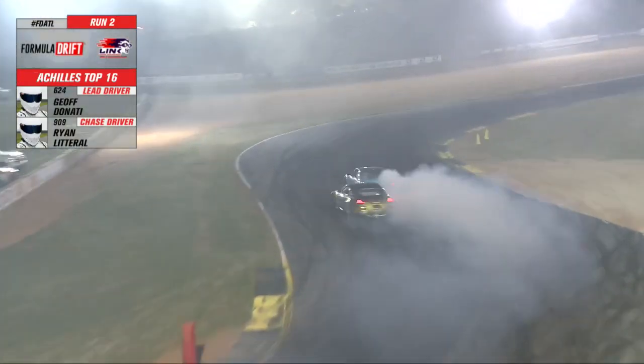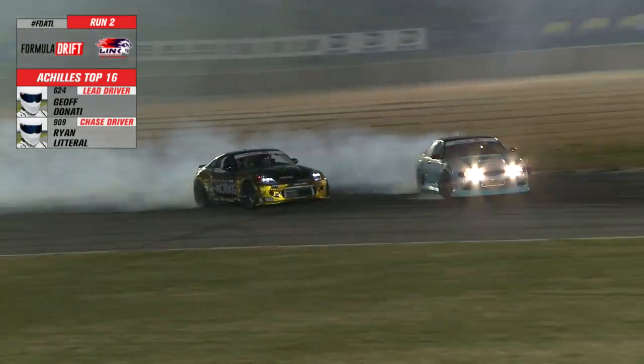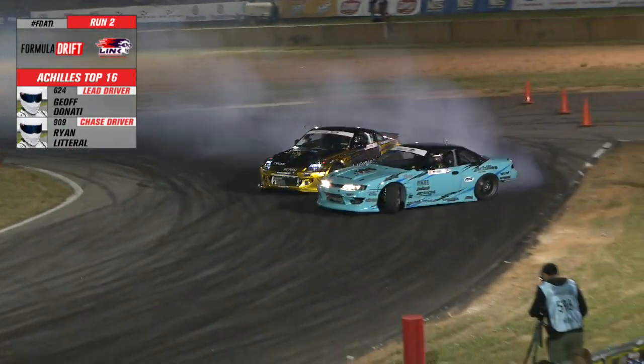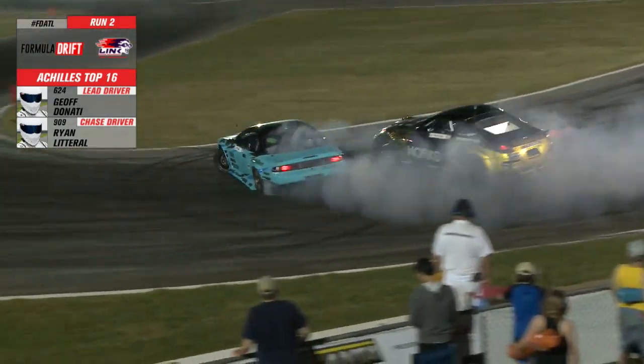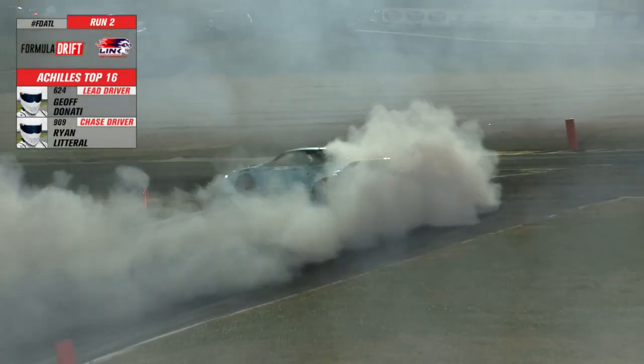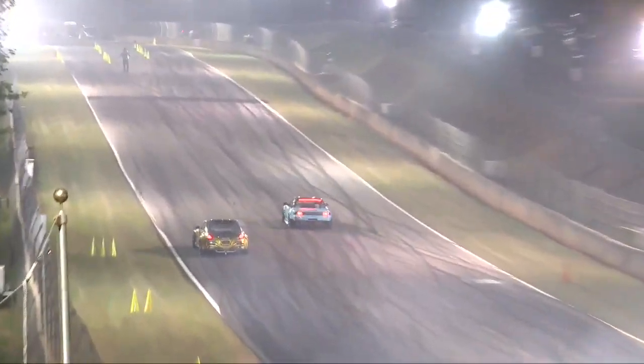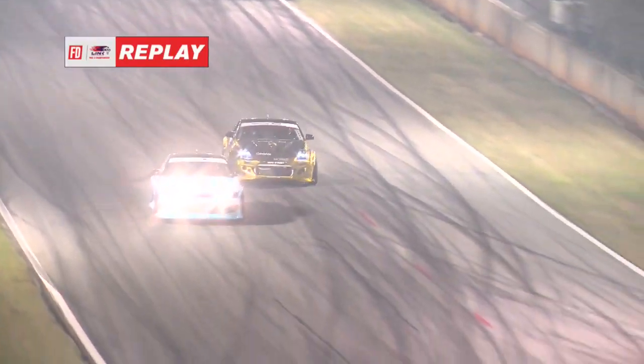Littoral getting gangster within that 909. Nice job by Ryan Littoral. And just think, Littoral doesn't need to throw down that hard. He has the obvious advantage, but far from an inactive chase. Ryan Littoral throwing down again. Well, very aggressive there from Ryan Littoral for our benefit when he didn't need to.